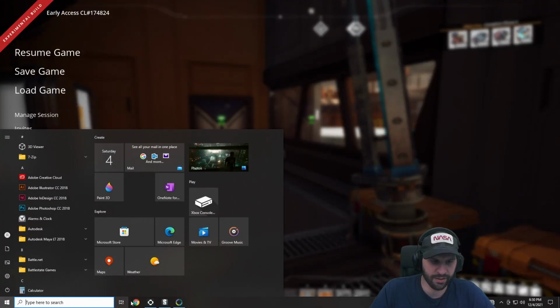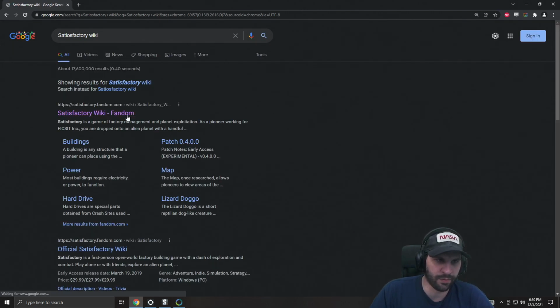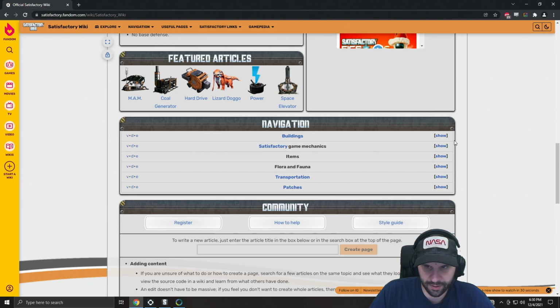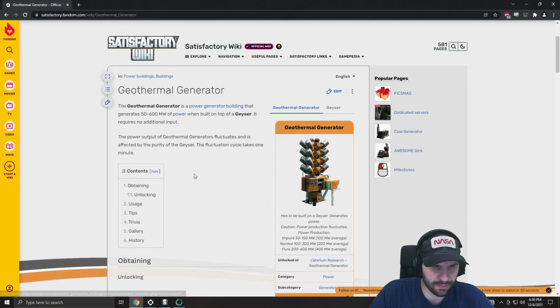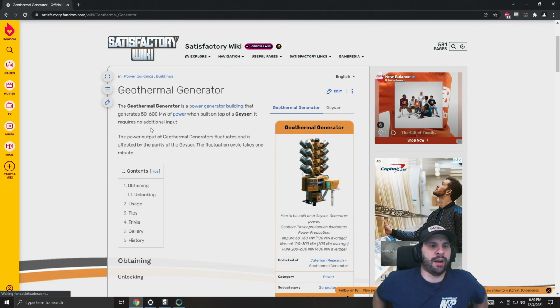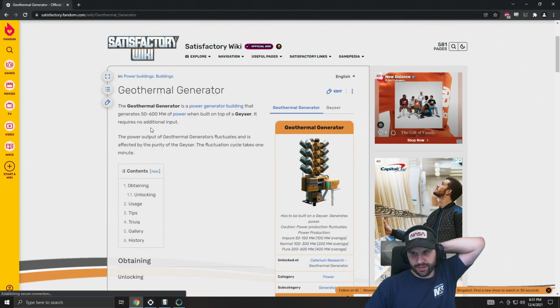Guys, let's go to the Satisfactory wiki. Before I even think about this, let's go in here to buildings, power, geothermal. Generates 600 megawatts maximum of power when built on top of a geyser and requires no additional input. Power output of geothermal generators fluctuates and is affected by the purity of the geyser. The fluctuation cycle takes 1 minute.